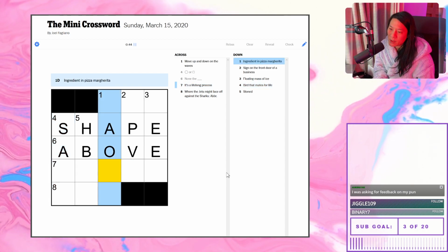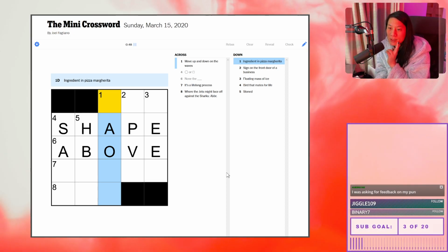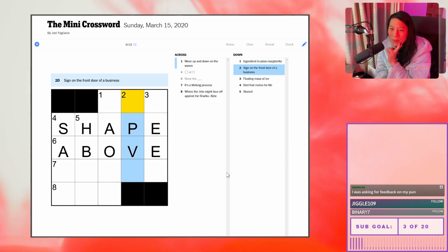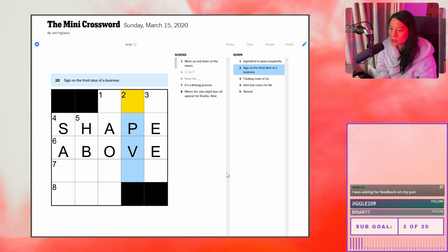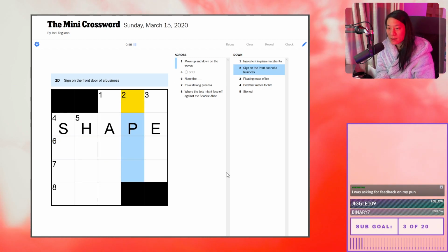I'm feeling skeptical that those are correct. So, ingredient in pizza margarita. Margarita? What? Pizza margarita? What the hell is that? Signs on the front door. Oh, it's not even above. Because it's open.